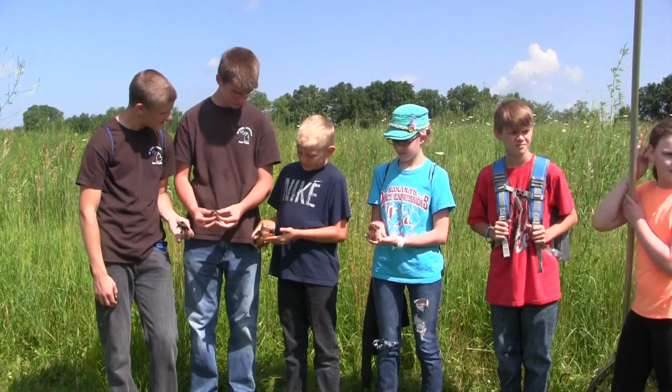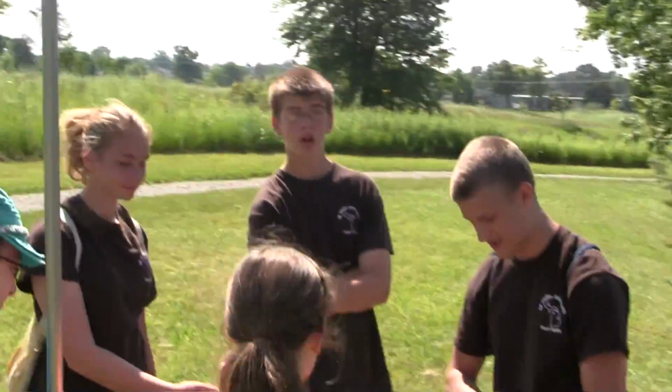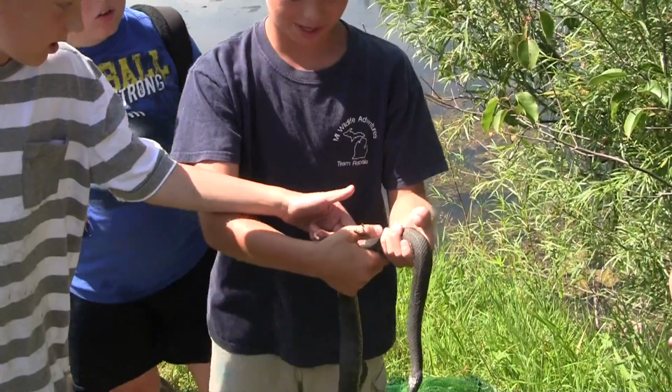Not too long after the campers found all those turtles at one time, we had a couple other campers find some big old water snakes. Oh, two water snakes. This one's shedding, like, his hands pretty much. Oh, really? Yeah. That's awesome. I think it was rolling its shed off.